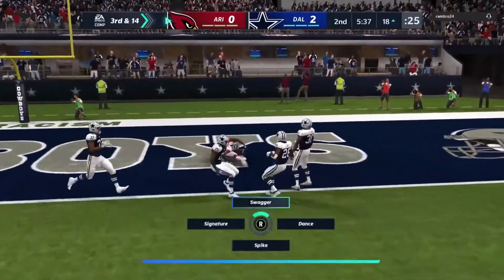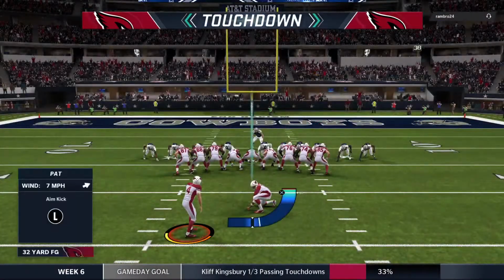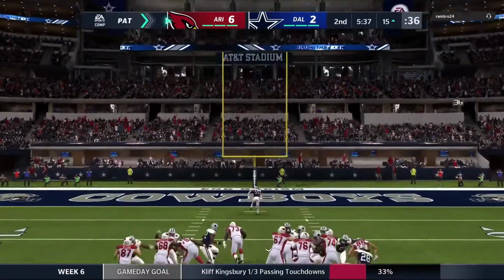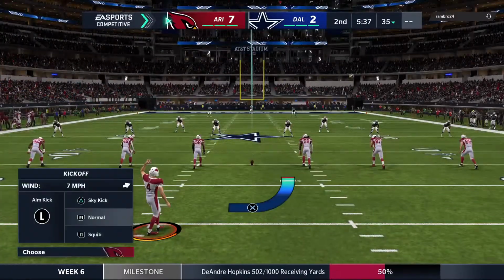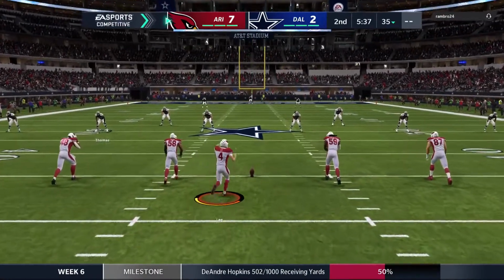It's caught at the second. And he is back in the end zone. Touchdown, Arizona. DeAndre Hopkins. His 3rd touchdown now on the year. And the Cardinals have taken the lead. Extra point splits the uprights, and the lead is up to 5.